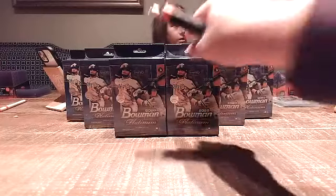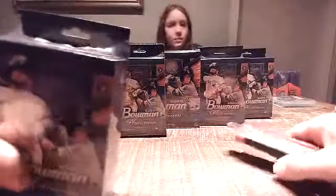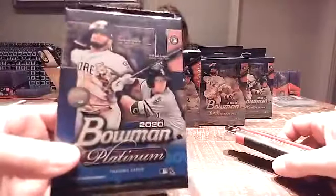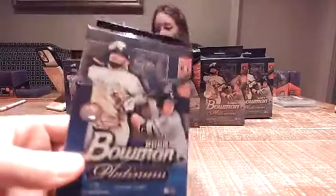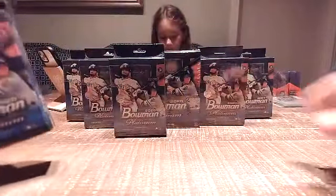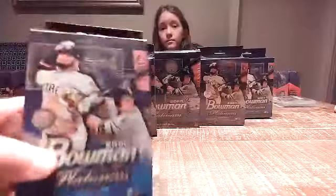All right, we'll get started here. We'll just get cracking. We've got three breaks tonight, so we're going to start moving. We've got six hangers of Bowman Platinum and six of these, they called them monster boxes. They're really not. They are 23 cards, but they have an auto in them, though. So, all right, good luck, everyone.